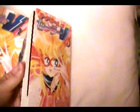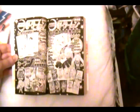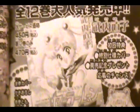Now, the Japanese version also has its own ad in the back, but it's slightly different. The Japanese ads have a lot more caricatures to it, a lot of chibi characters, a lot more stars, whereas in America, Codename Sailor V is pitched to an older audience, so a lot of this is clearly gone.